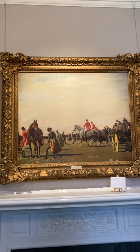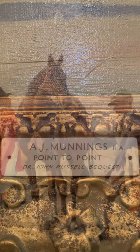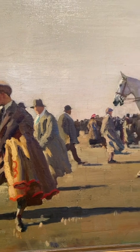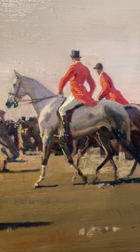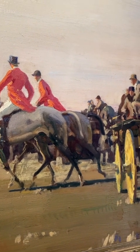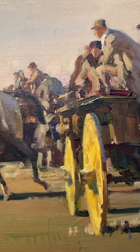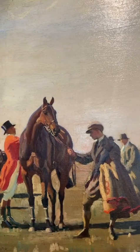This painting is called Point to Point and was done in 1919, just after the end of the First World War. Munnings had a gift for capturing colour, light and movement. In 1919, when this picture was painted, a critic in the Studio magazine commented on how Munnings' style had become much tighter and was more detailed in what it captured in a scene. Whilst Munnings has been able to maintain a feeling of movement, light and colour, you can see that the details of the gathered crowd have become much more intricate, more so than his pre-First World War impressionistic paintings.